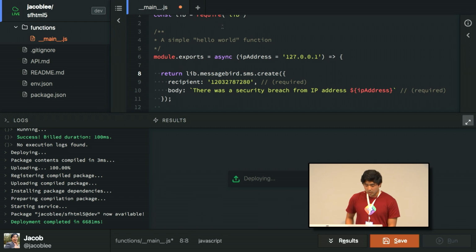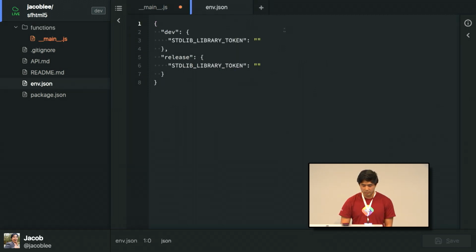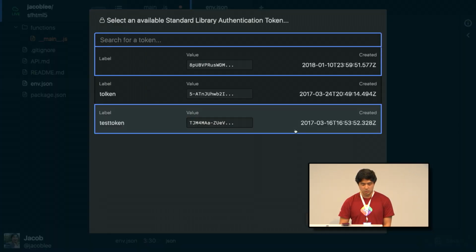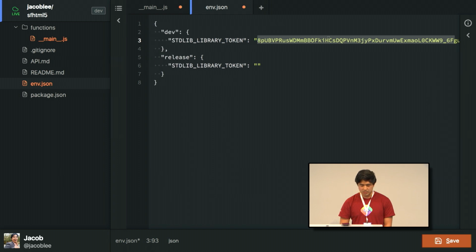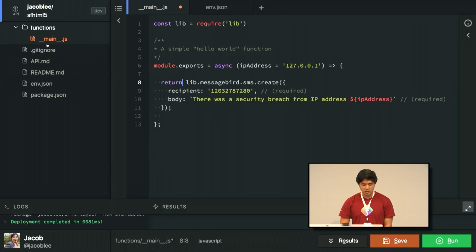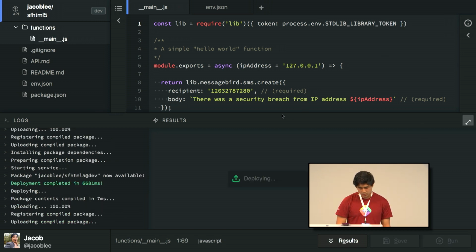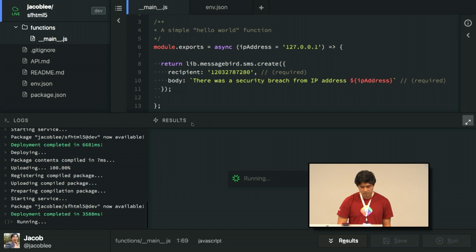Wonderful. So now when I run this, and I'll turn my phone volume up, I actually need a token. We actually do authentication as well, so I'll just do that really quickly. I have an environment JSON file. So when Standard Lib has its own token system, I can just insert my library token here, just like that. So now it's in my environment variables, and I can just authenticate by adding it here. Okay, now let's hit run, and hopefully I didn't screw this up.